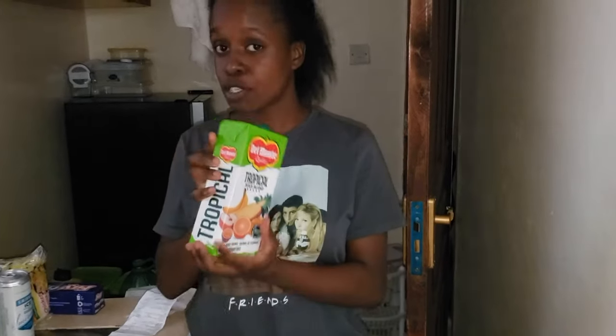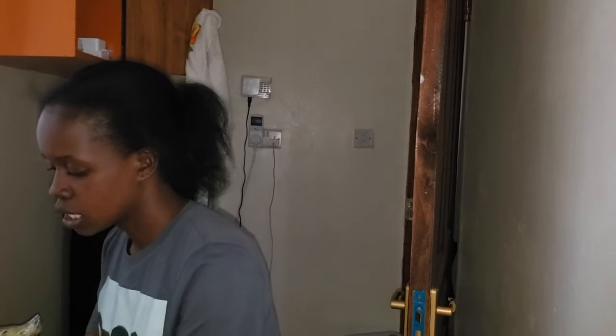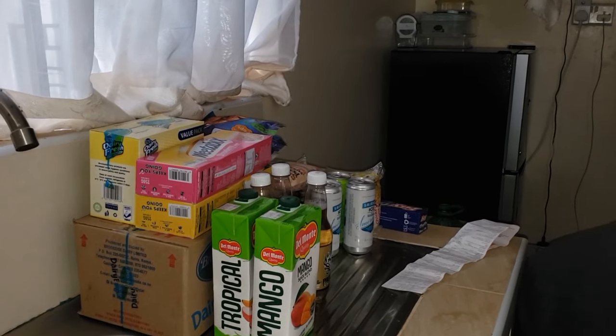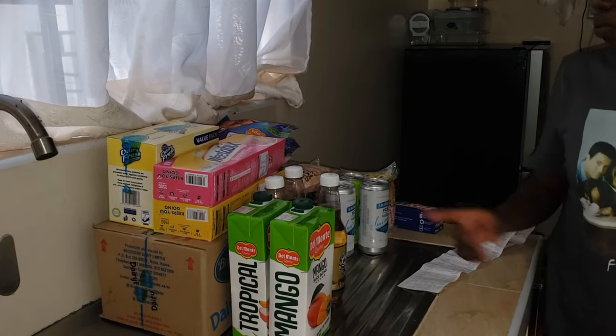Another thing guys we got is Del Monte Tropical Mix. So my love said to buy tropical mix and mango. So we bought two, tropical mix and mango, for 240, around 240. Another thing we got is Predator, of course. We promote Predator, so we decided to get Predator. It has a really good taste. It was 65 bob, so we bought five, each 65.